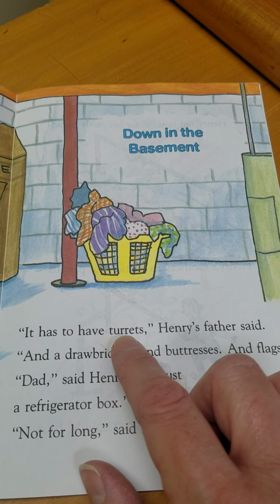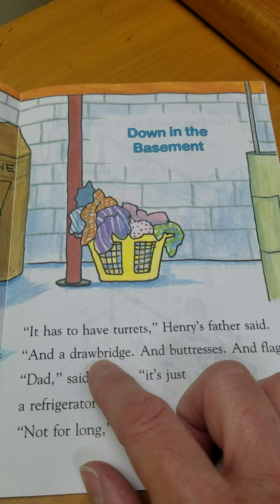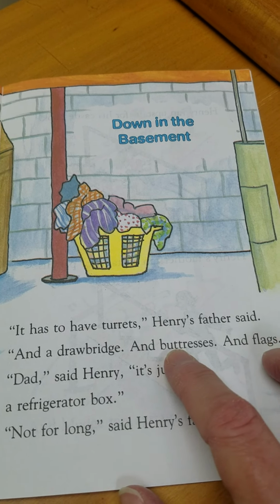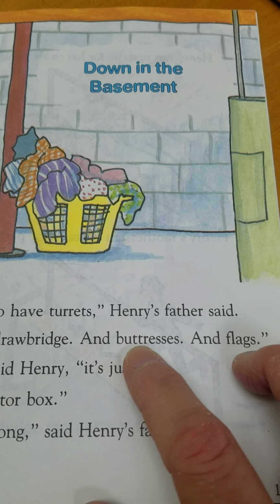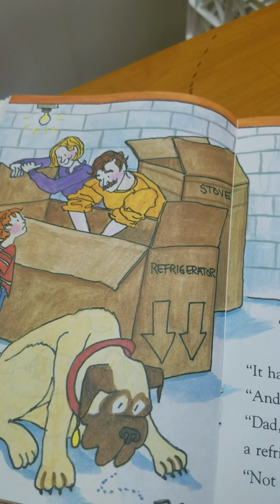The turrets are like the pointy towers. The drawbridge, so they could pull up the bridge so the enemies couldn't come in. And the buttresses. Do you remember? You thought that was such a funny word. Do you remember the buttresses are the parts made out of stone on the castle where they could hide behind them so the enemies couldn't see? So it's the part of the castle that goes up, down, up, down. Do you remember that? All right, but this is just a box.